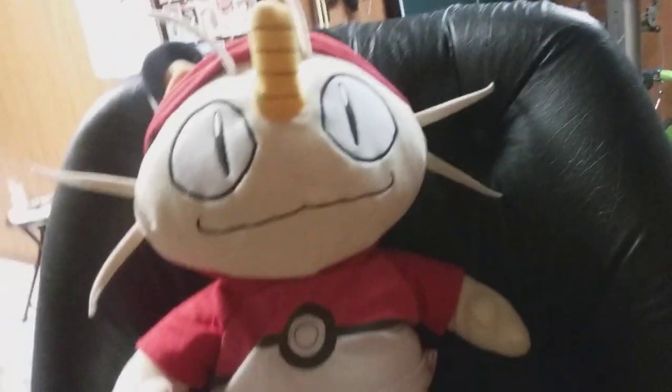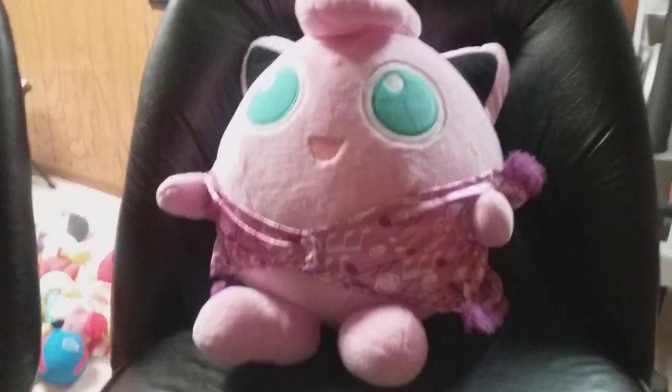Not much to say. I don't like him. Now we have Jigglypuff, which does have a microphone accessory that I bought. But I lost it. I'm sorry, guys. But here is Jigglypuff. Her coat doesn't stay on well, but here it is.